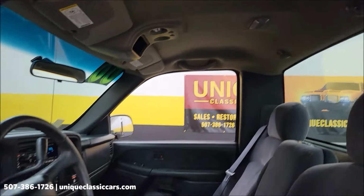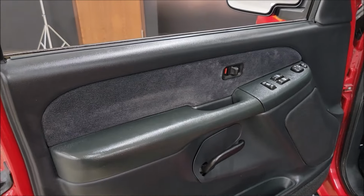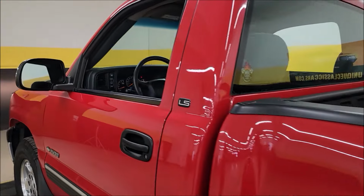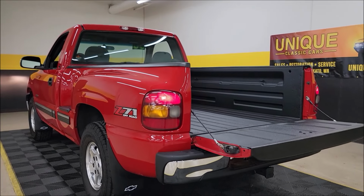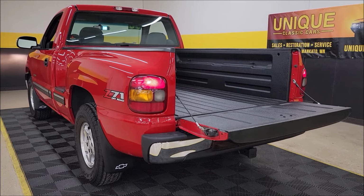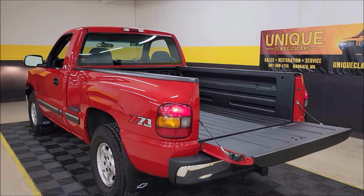Headliner looks good. Yeah, and just look at the lack of any sort of wear on the door panel or armrests. Door closes nicely. Slip around to the back. Sounds as you'd expect. 5.3 liter V8. Vortec underneath the hood. Automatic with overdrive trans.